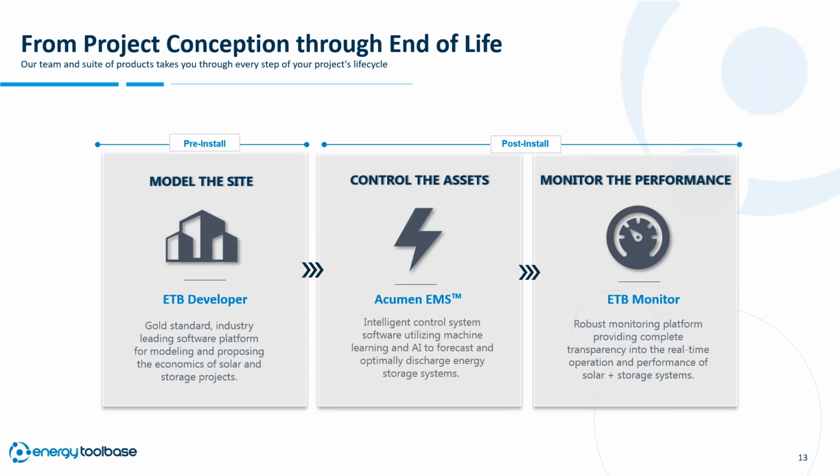We will utilize our ETB developer platform that Adam was just sharing to model the economic benefit of the EDRP-SDP program, including any additional bill savings and applicable incentives. So in a nutshell, we leverage our in-house rates database to calculate the utility costs, model the savings, and present the project economics. Next slide, please.